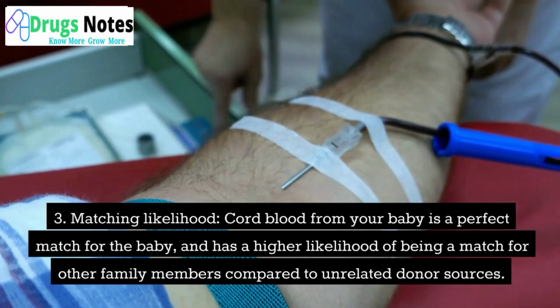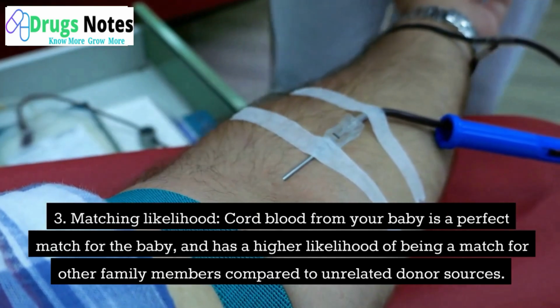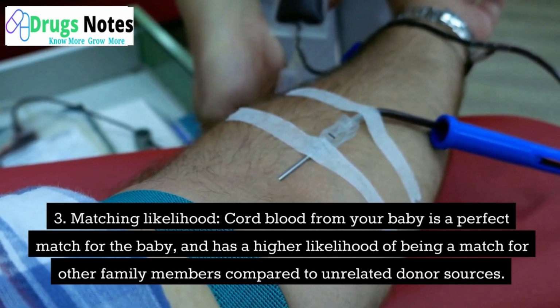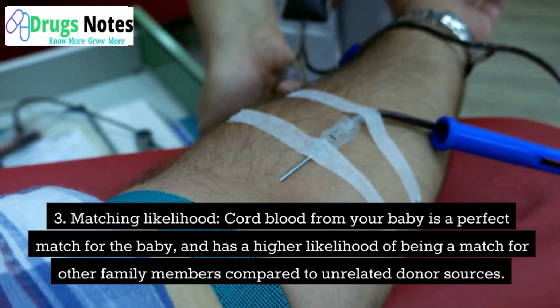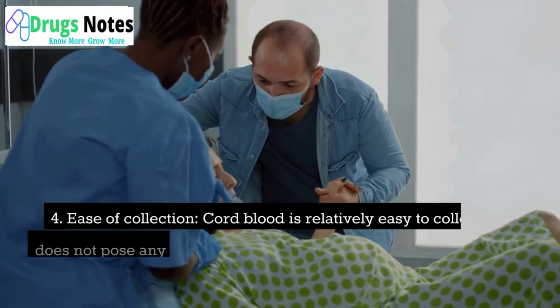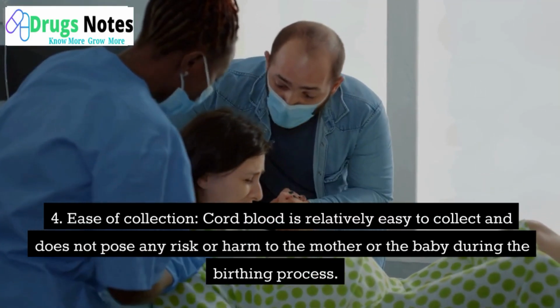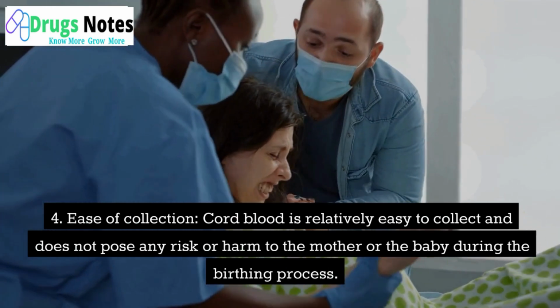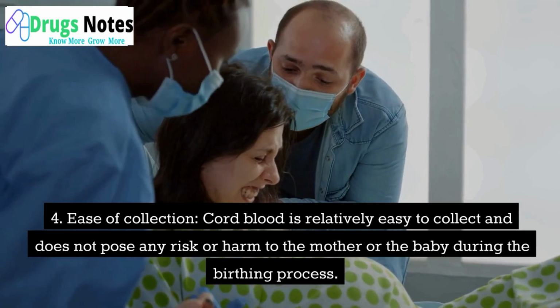Matching likelihood. Cord blood from your baby is a perfect match for the baby and has a higher likelihood of being a match for other family members compared to unrelated donor sources. Ease of collection. Cord blood is relatively easy to collect and does not pose any risk or harm to the mother or the baby during the birthing process.